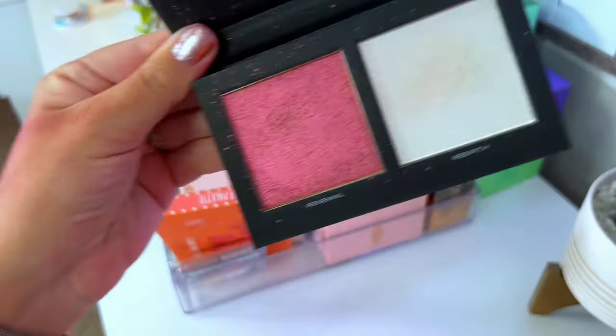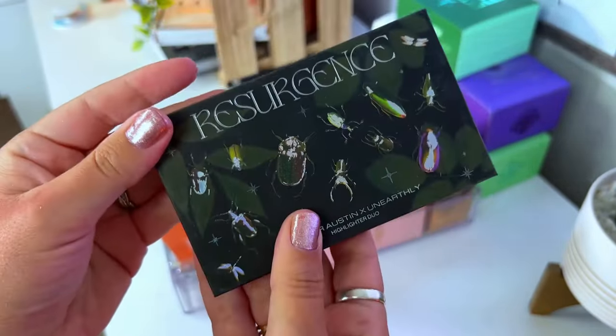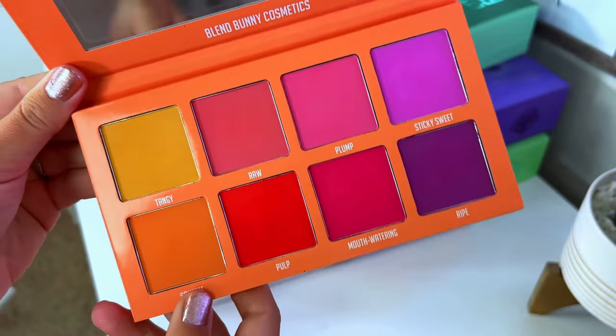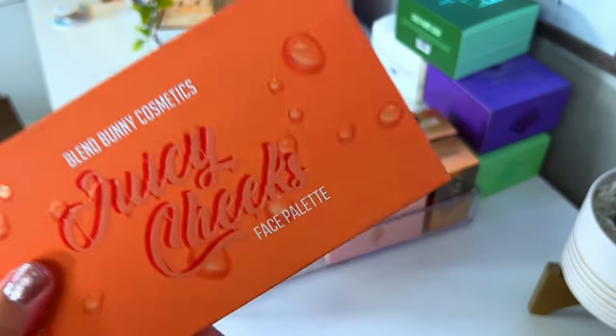So we're gonna hold on to these ones. We have my Unearthly and Heather Austin collab right here. This is Resurgence, definitely holding on to this. Lynn Bunny Cosmetics, this is the Juicy palette right here. This is the Best Blush palette. I'm in love with this one, absolutely keeping this.